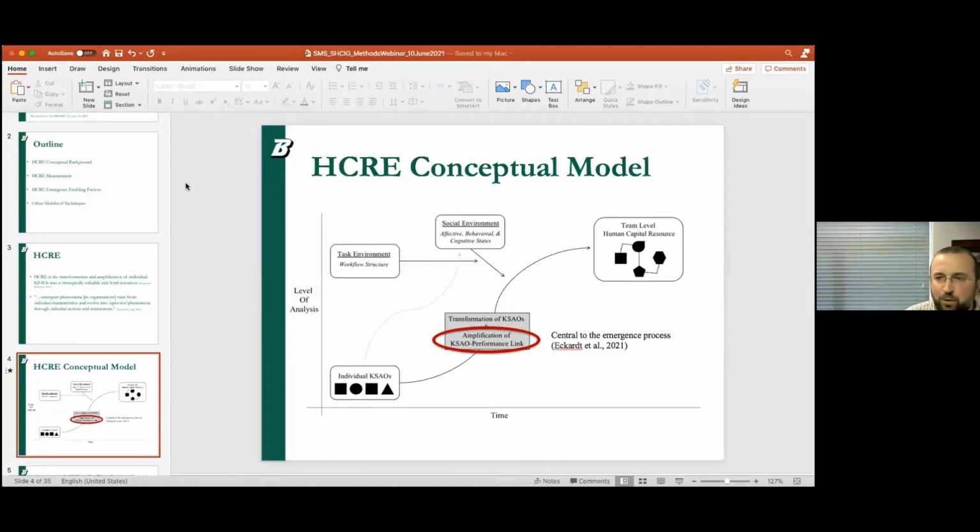And I think it's important to point out that many of these social environment states involve emergent processes of their own. In many cases, these are influenced and shaped by the individual KSAOs of the unit. Additionally, many of these social environment emergence enabling states are interconnected in that specific individuals and their actions can simultaneously influence multiple emergence enabling states all at once. I think it's also important to point out that this amplification aspect, which involves synergies and complementarities among the unit members, is really the core part of what is emerging to a higher level of analysis. In many cases, that transformation of the KSAOs is staying at the individual level of analysis.